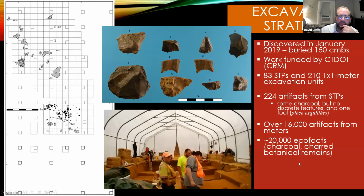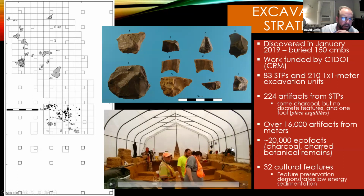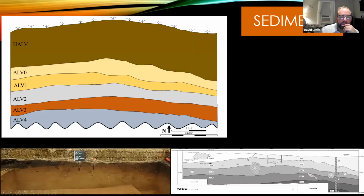And we found over 20,000 charred ecofacts that I think Dr. Heffter will talk a little bit about. So really a wealth of data was discovered in these larger excavation units, including a high number of cultural features, such as large hearths or open fire pits, as well as posts that may have been from domestic structures or some other structure. What did this look like when we were excavating it?